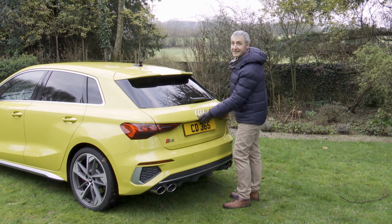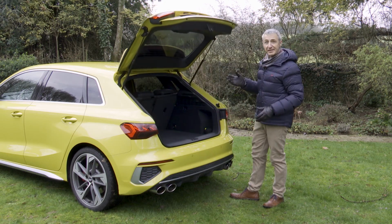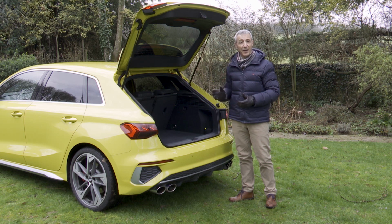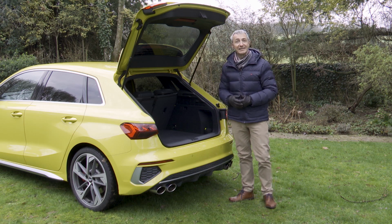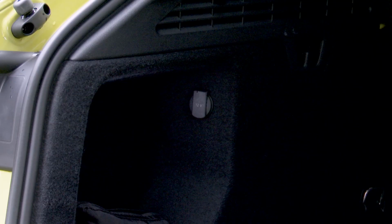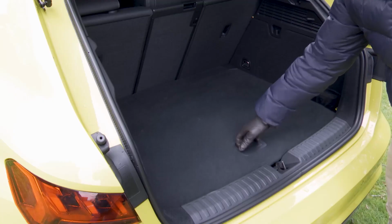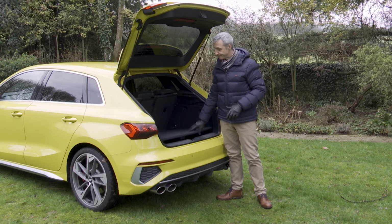Boot space is rated at 370 litres for the Saloon or 325 litres for this Sportback variant. The Quattro four-wheel drive system robs you of a little room here, that total being 55 litres less than you get in a front-driven A3 Sportback. Still, there are plenty of practical touches, including 4 tie-down points and a 12-volt socket on the left, plus 2 bag hooks. There is a good-sized underfloor compartment, but unfortunately there's no standard spare wheel.